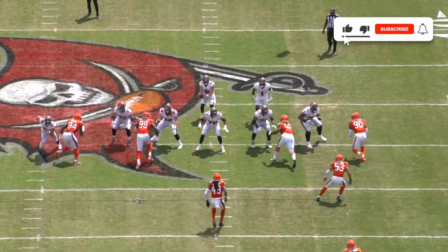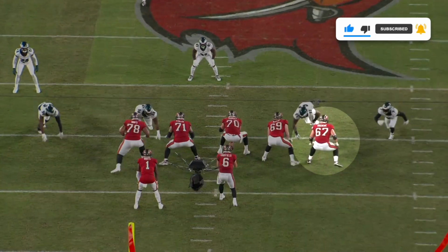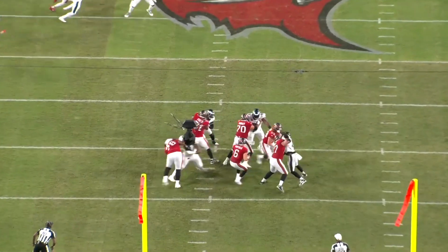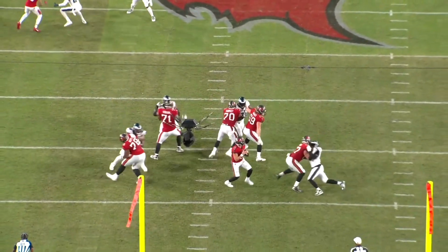You can see he's patient with his hands. He's letting the pass rusher declare his move first, and then once he raises that inside arm to get into the cross chop, Goedeke pulls back his outside hand to cause him to miss, and then in one fluid motion, he converts that into a punch to seal off the outside.